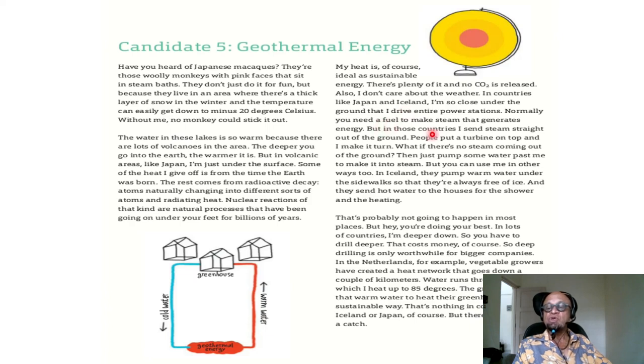There are geothermal power stations, which means they produce enough energy for entire neighborhoods and towns. Normally you need a fuel to make the steam that generates energy, like we did by burning coal, or the steam engine and the train running on coal and so on. But in those countries, I send steam straight out of the ground. People put a turbine on top and I make the turbine turn.